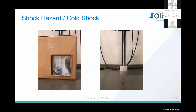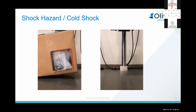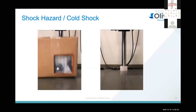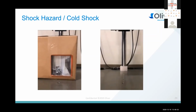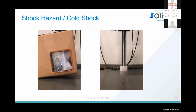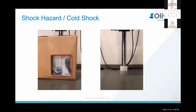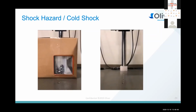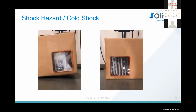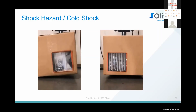If the device is heavy, and you have an impact from the drop, then the direct impact goes on the seals. So if you have a package with weaker seals, then it can lead to a seal failure. Another type of failure is cold shock, which is the picture on the right. And the video on the right will show the sterile barrier system on its side.